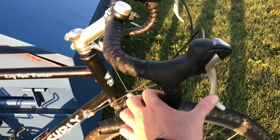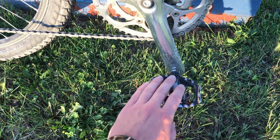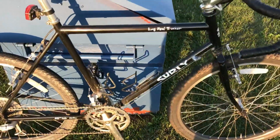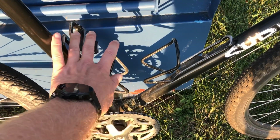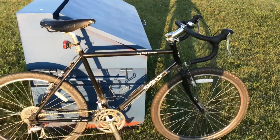It's got the Shimano stuff on there, and for the pedals I ended up going with these little flat ones when I'm just cruising around, and then I have the clip-ins, the Shimanos right here, and I just use regular mountain bike shoes that clip right in, and super comfortable. I got 2 bottle holders right here for those longer rides, and yeah, it's a super nice bike. Definitely one of my favorites.